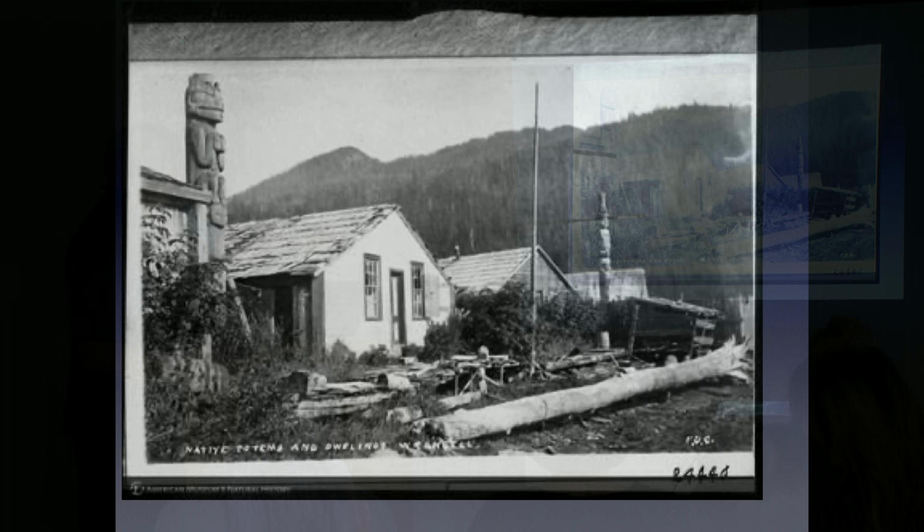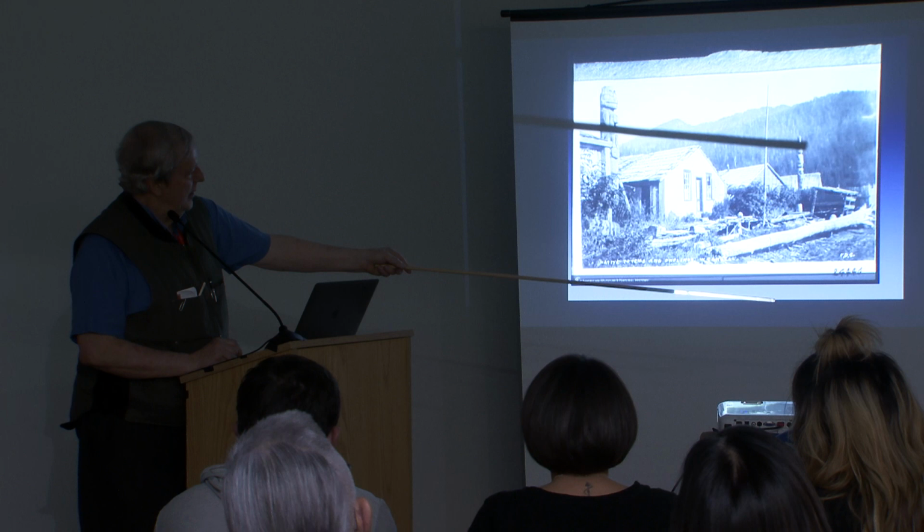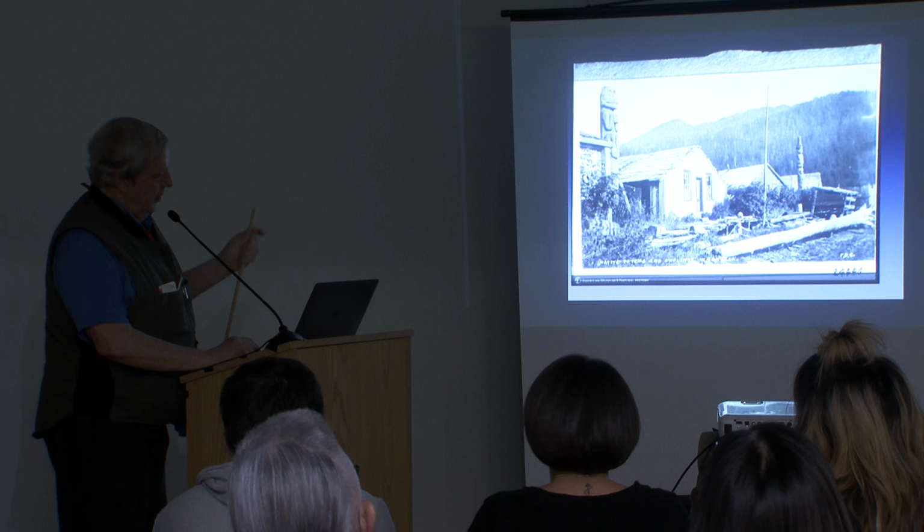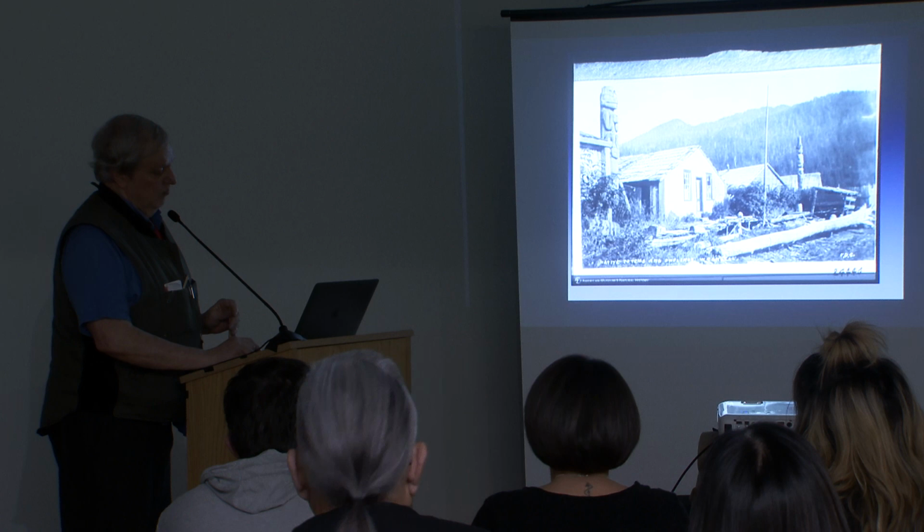And so that's there, and then there were other houses out there at the time, and this other pole. And there's a copy of it on the south end of the island there. And it's identified as a strongman pole, and we're going to see more of that. But in this photograph, it's facing west.